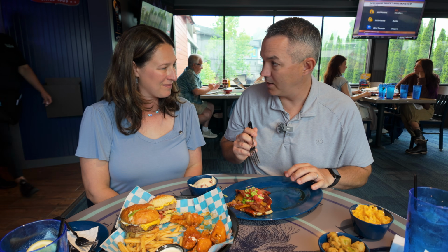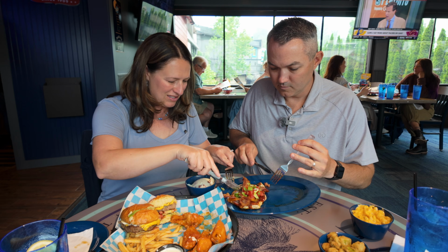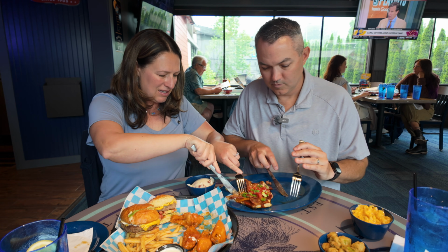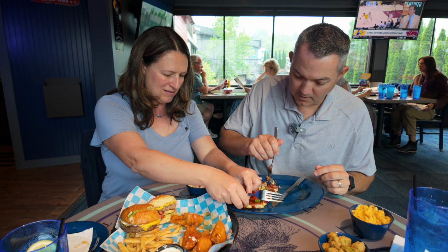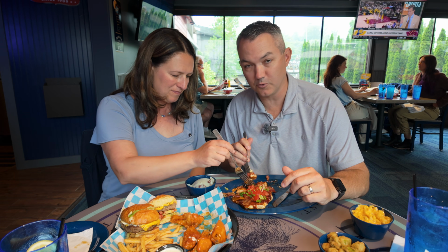So this is a brand new item at Blue Moose. Yes. This is the Southwest chicken. You gotta just go for the middle. Oh, middle. Oh, yeah, there's the cheese. You need the cheese, you need the bacon. Ooh, crispy bacon, Brie. Yay. Sometimes you get not very well cooked bacon at places. This is nice. We love crispy bacon.